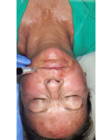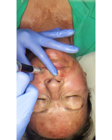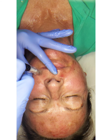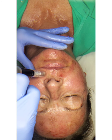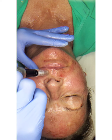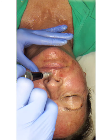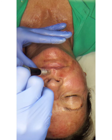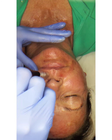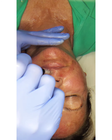And you'll notice some areas will have more pinpoint bleeding than others. I am going more aggressive in those areas. Now some people think that's not necessary, but I find that if I do this, they get a better result every time, so I'm going to continue doing this. I even like to do a stamping technique, is what it's called, so you'll see me do that here and there sometimes. Really just depends on the area.